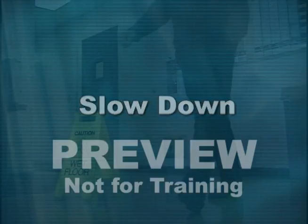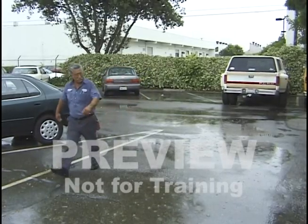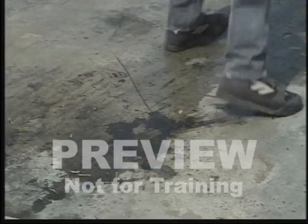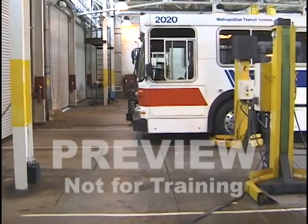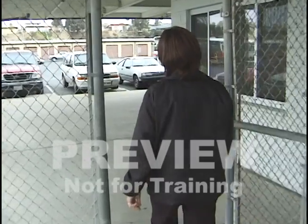Slow down. If you rush or hurry, your slip and fall defenses will be lowered and you'll be more likely to slip, trip, or fall. Just like speeding in a vehicle, going too fast when walking shortens your reaction time. It also reduces your ability to use peripheral vision to spot hazards. You could run into someone or something.